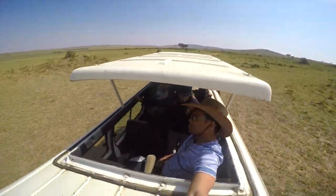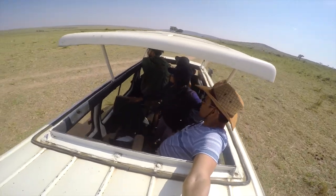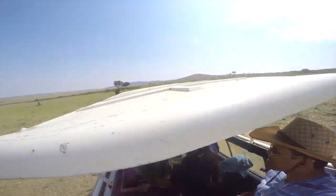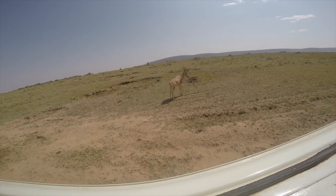Masai Mara is globally famous for its exceptional population of lions, leopards, and cheetahs, and the annual migration of zebra and wildebeest to and from the Serengeti.